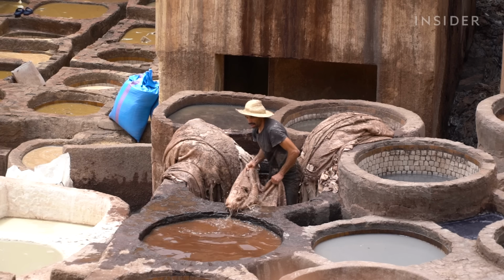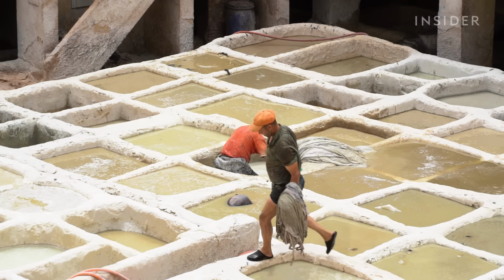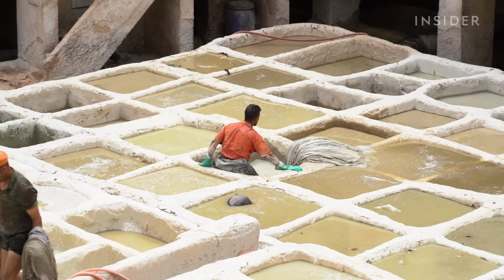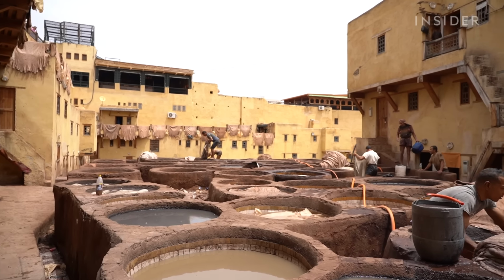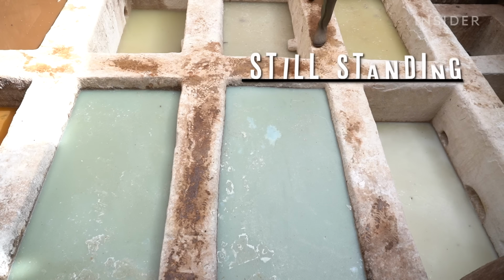And some say they're no longer willing to take the risk. So will this ancient craft continue to stand the test of time? We visited Morocco to find out how after more than 1,000 years, this craft is still standing.